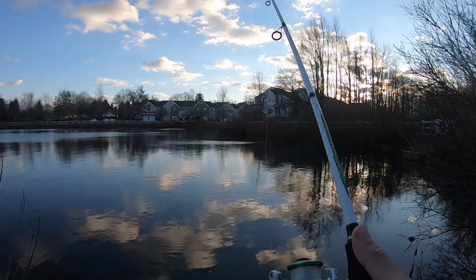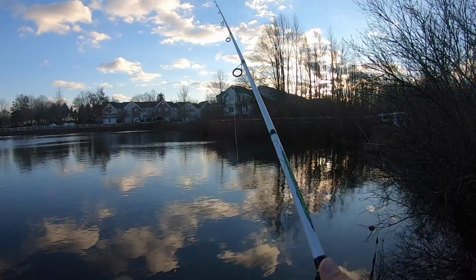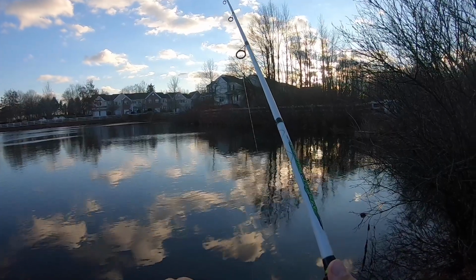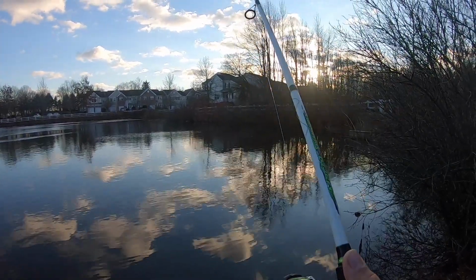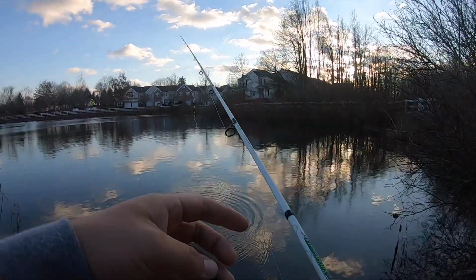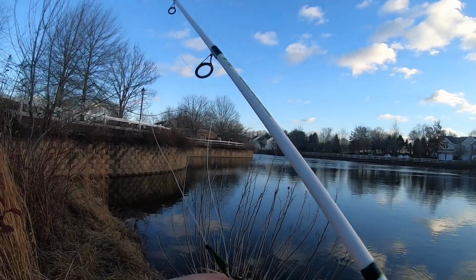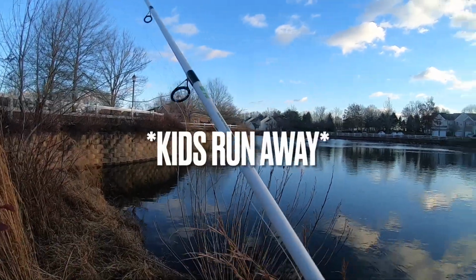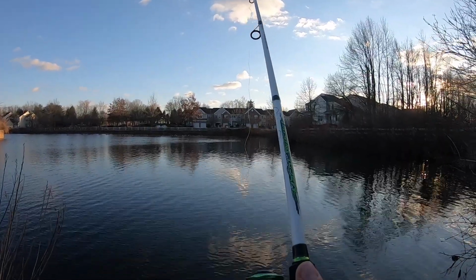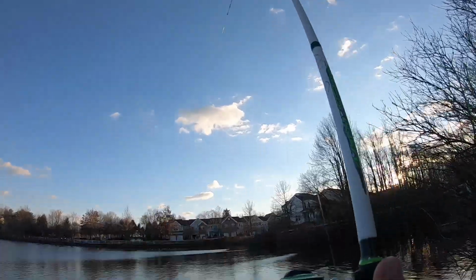Oh, here they are. Dude, these little 6-year-old kids, what the heck? I can't catch and release. Oh, they're just playing around, it's fine.